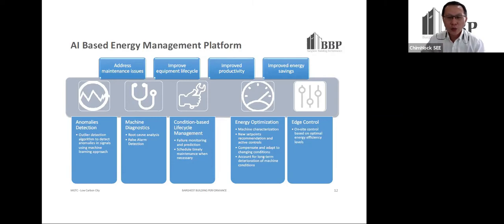and then based on that, we can use the data to improve the equipment life cycle, the lifespan of equipment. In our projects, we have done that, and we managed to improve a 19-year-old chiller, which today is already 23 years old, and it's still running at a very efficient level of 0.62 kilowatt per ton.